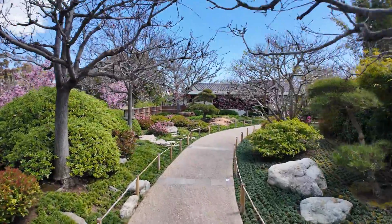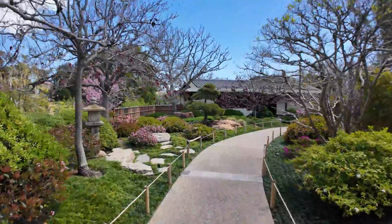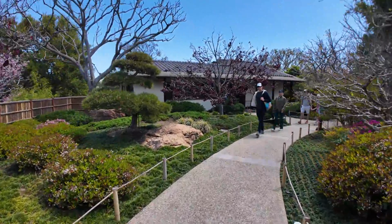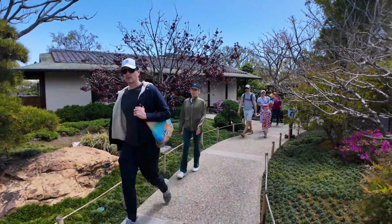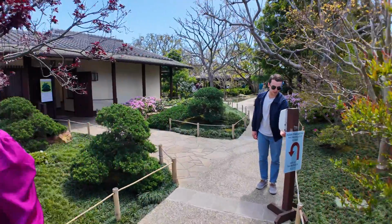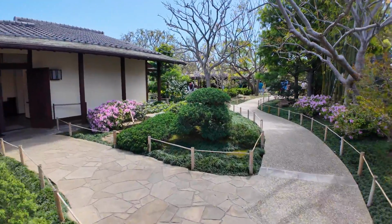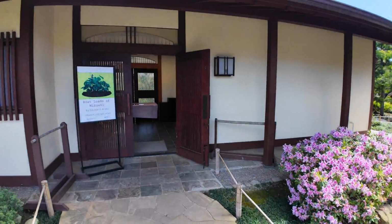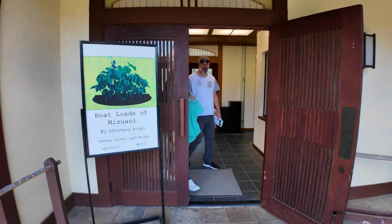The entrance to this garden is right by the Spreckles Organ Pavilion in San Diego's Balboa Park. This is one of the largest urban parks in the USA and really one of San Diego's top attractions. Definitely the busiest time to come here is during mid-March to mid-April when it's cherry blossom season, but this is a great place to come just to see the Japanese garden any time of year.